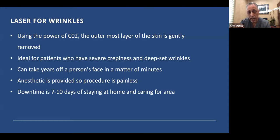In this case, we do need to provide not only topical anesthetic, but we do inject some anesthetic into a variety of areas on the face. So we numb the patient. It can be done under what we call IV sedation. Not necessary. The majority of the patients we treat are really a combination of topical anesthetic plus injections. In this case, there is downtime where for about truly 7 to 10 days, you need to stay home because you do have scabs and a layer of skin is removed, but it makes dramatic change.